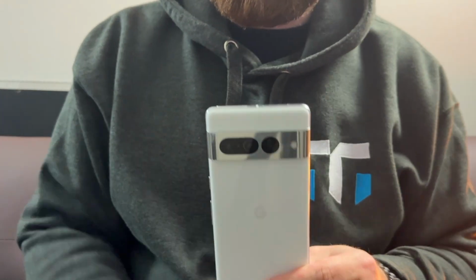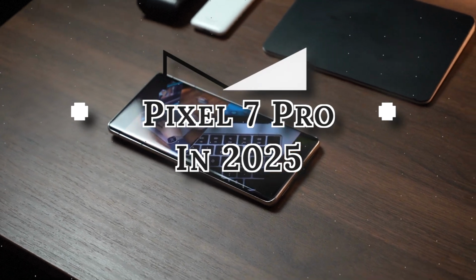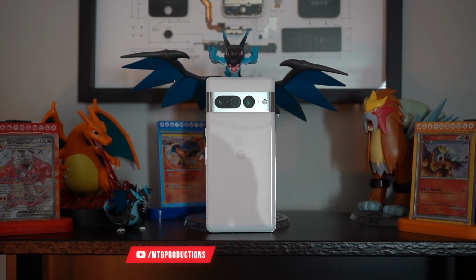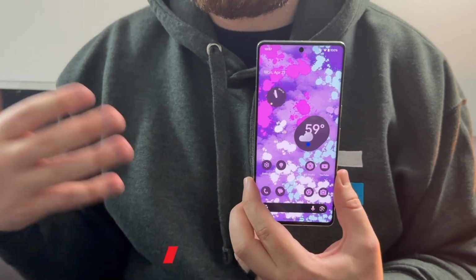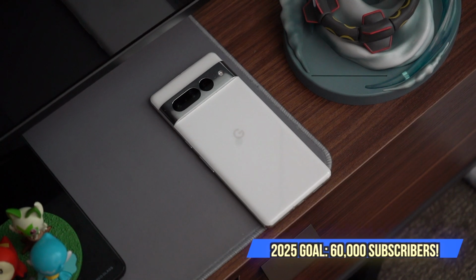Let's talk about the Google Pixel 7 Pro in 2025. Is this device still worth picking up? Because you can definitely pick this up at a super cheap and affordable price, because the Pixel 8 Pro came out, the Pixel 9 Pro is currently out on the market, and the Pixel 10 series is going to come out. How well has this phone lasted me since day one?